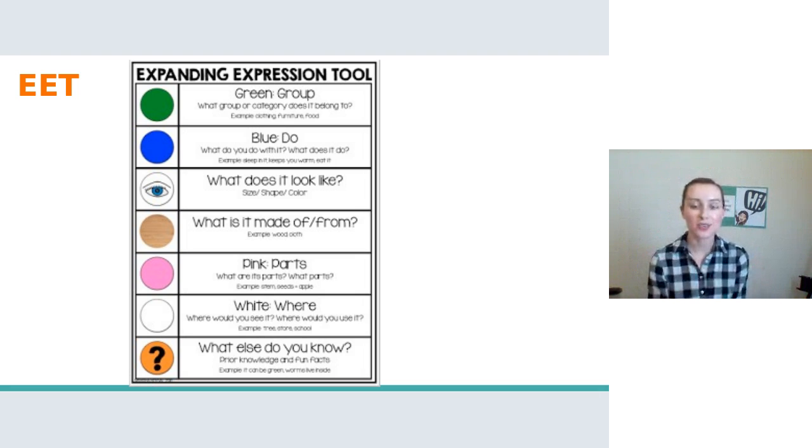Green group, blue do, what does it look like? What is it made of? Pink parts, white where, what else do I know?